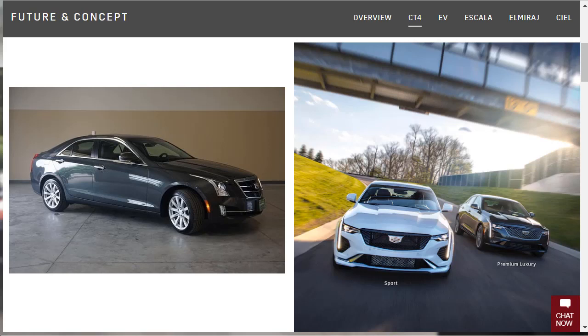But I guess to compete with the German cars that I mentioned, they were going to have to reconfigure that whole ball game. And so that's what they came out with, the CT4. And it is quite sporty, I think.